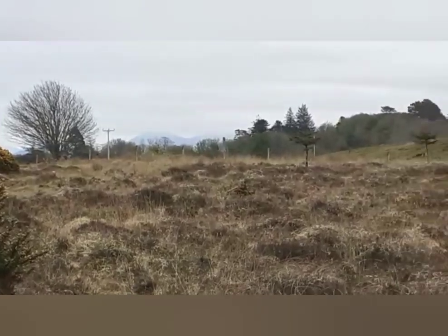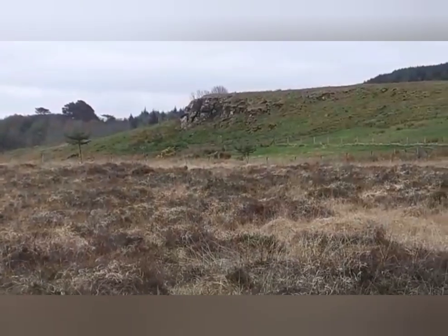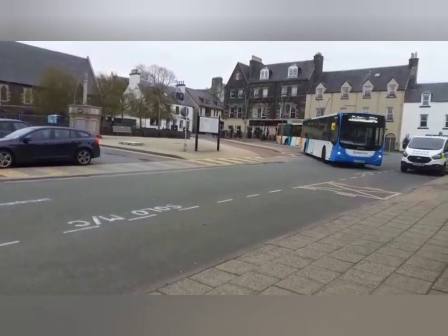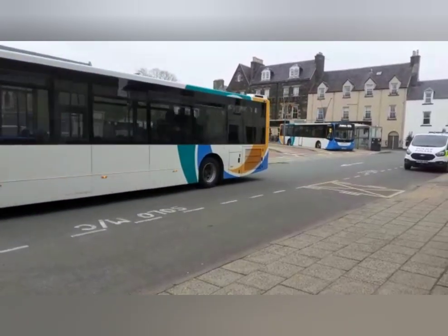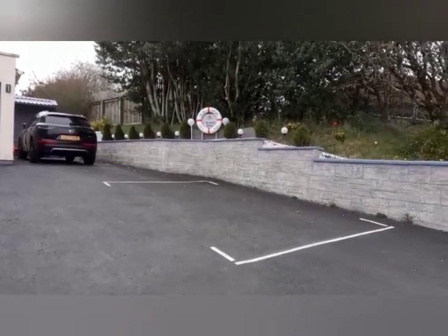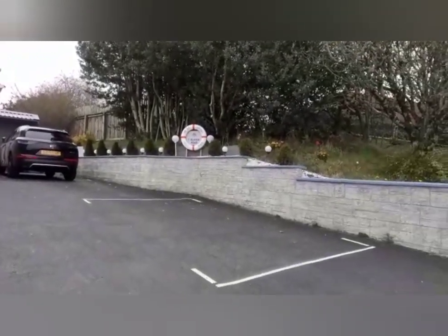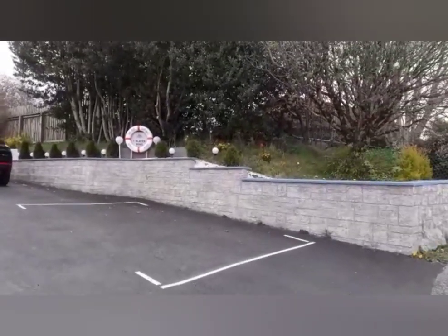There's a cuckoo up there in those trees. The Portree cuckoo. The Portree Square, where the buses leave from. Here is the old Captain's Guest House. Now, it's called so because the man who owns this place is harbour master at Uig Pier.